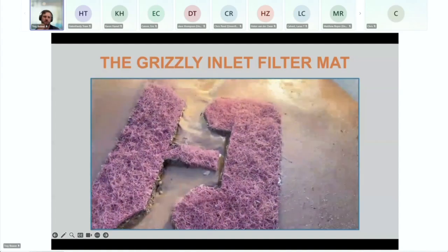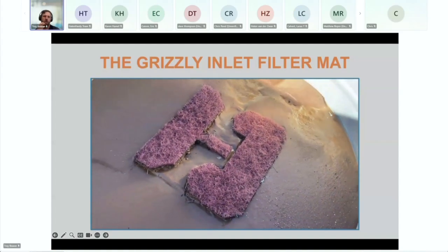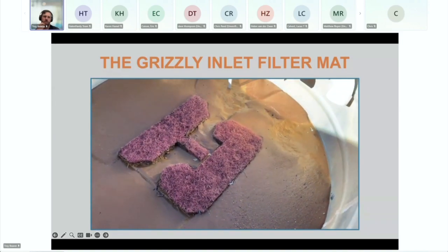But the one thing you'll notice is the water's not ponded. The water evacuated through the mat, and the majority of the sediment was captured above the drain and around the outside of the filter mat.